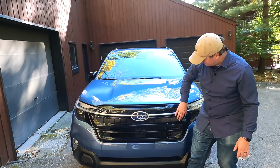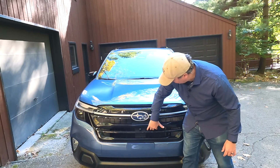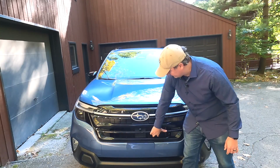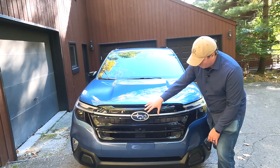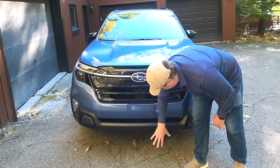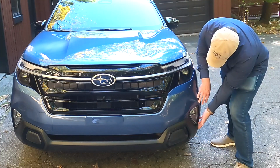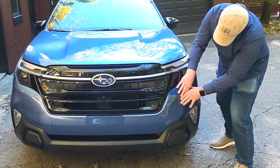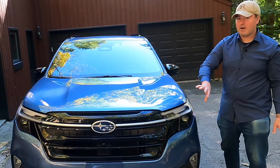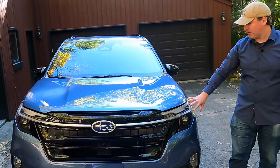Most of the grille is actually blanked out. This is all blanked out, but this is real grille opening in these lower 2 slots here. Then as you keep going lower, you have body color for the bumper, and then more just regular plastic, I'll call it, down low. We also have these fog lights down low and way off to the side. The main beams right here, these are LED headlights now, and that is true for every trim of 2025 Forester.